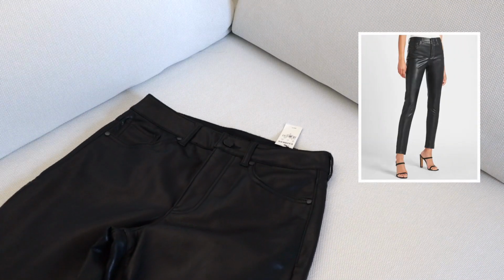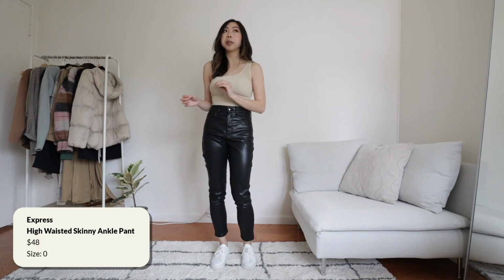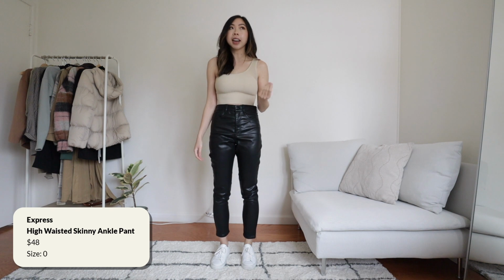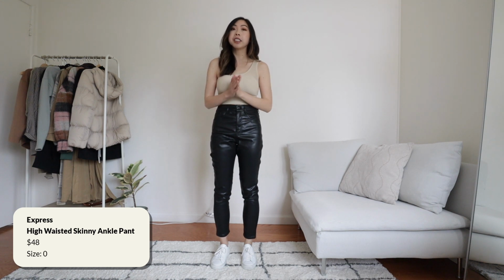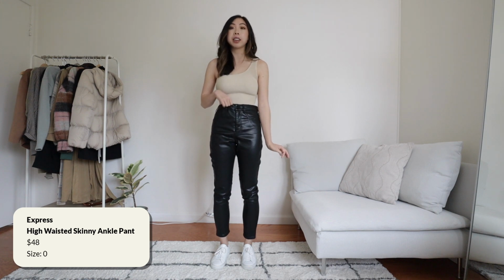Next up are a pair from Express, and these are the high-waisted vegan leather skinny ankle pants. I got these for $48, and I know technically the retail price for these are like $80 something at Express, but Express always has like 40 to 50% off sales. So I'm just gonna say these are $48, and you should definitely wait for one of those sales to purchase from them. So I got these in a size 0, and they are very roomy in the waist. I think I could definitely have gone down to a double 0.